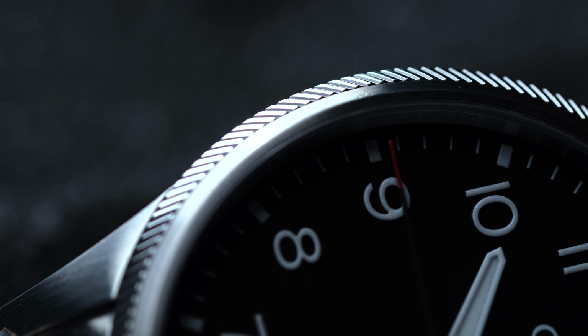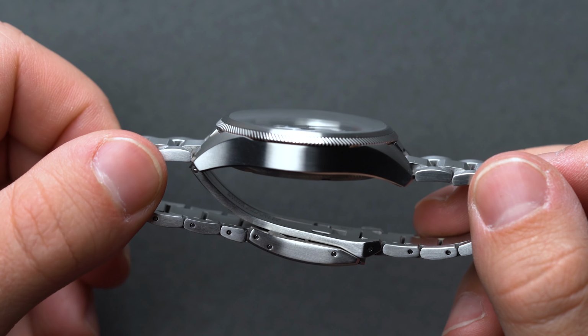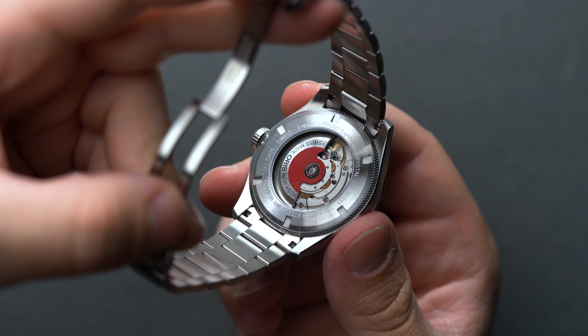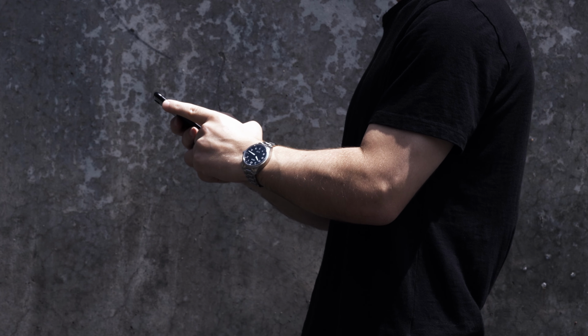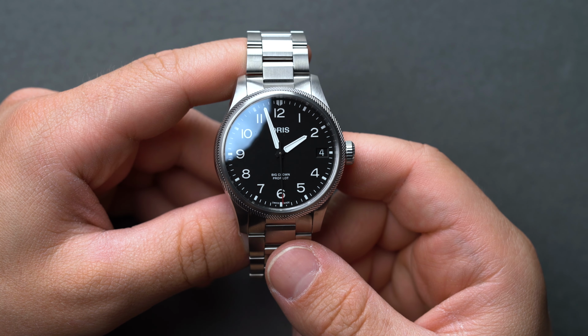Look at the execution of the coin-edge bezel, the vertical brushing that runs along the side of the case and into the lugs, the similar coin-edge texture on the Big Crown, and on the 180 you'll find this finish applied to the exhibition case back bezel as well. You'll see this execution and attention to detail throughout the entire ProPilot catalog, like the colorful and lightweight titanium ProPilot X series, which we've covered in a previous guide.